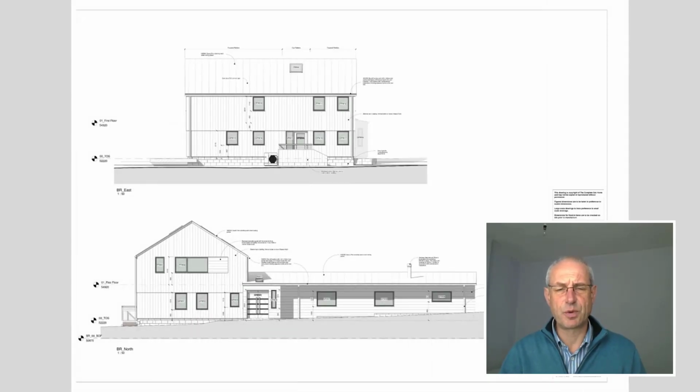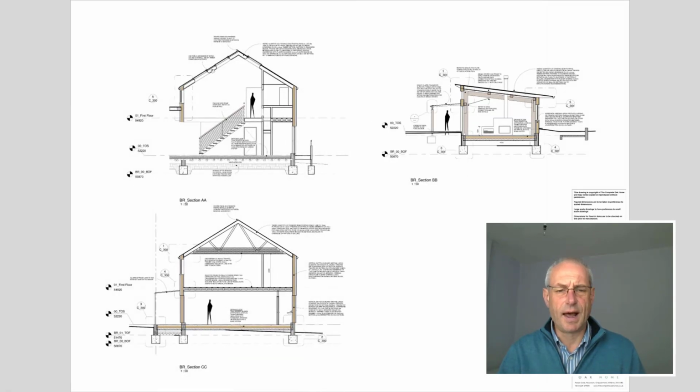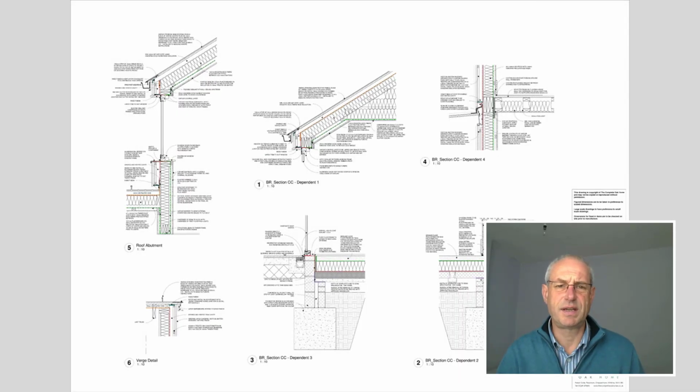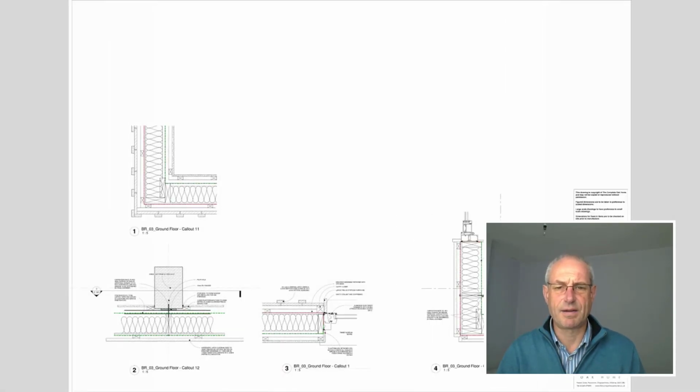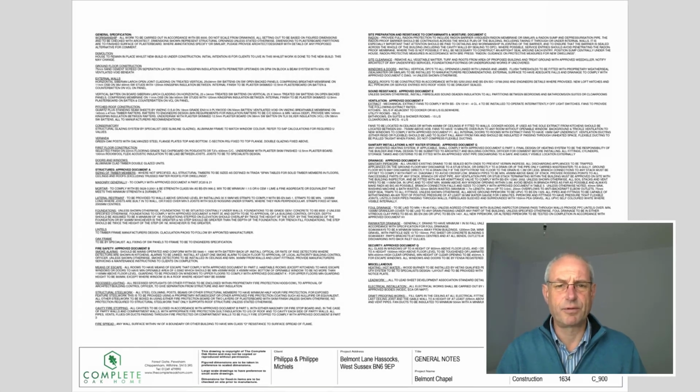And then we have elevations with an awful lot more information than would have been on them for the planning application. These elevations will show a lot of detailed finishes, and then we'll get sections. These are showing the builder exactly how the house is to be built. And then we'll get into a lot more detail, here showing sections through various parts of the house and exactly how the house is to be constructed. We'll also have, for example, the building regulations, which are set out here on a final page in the document.